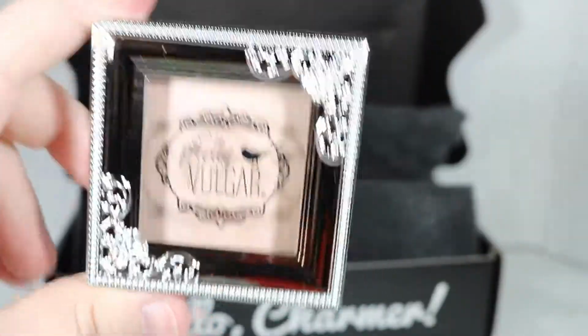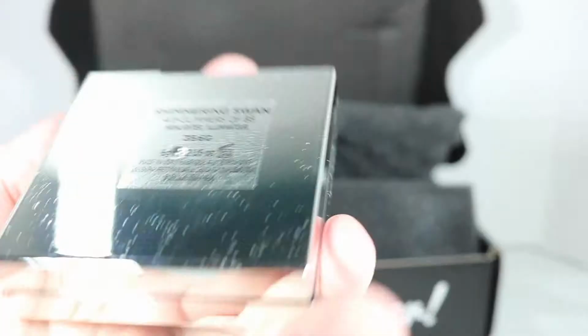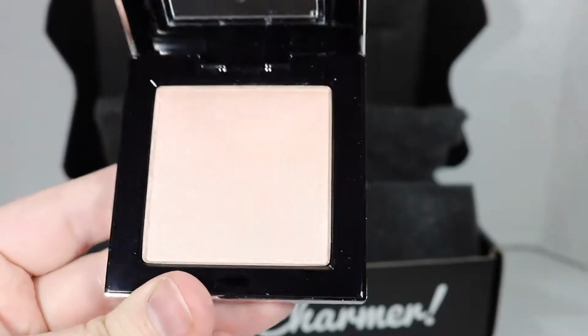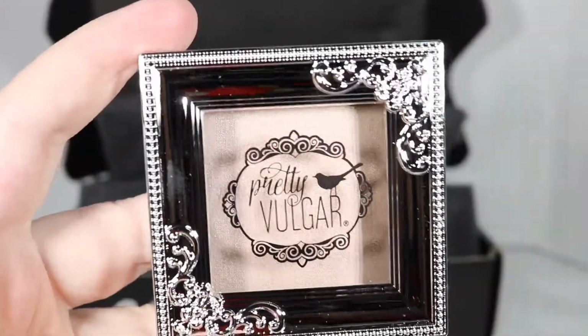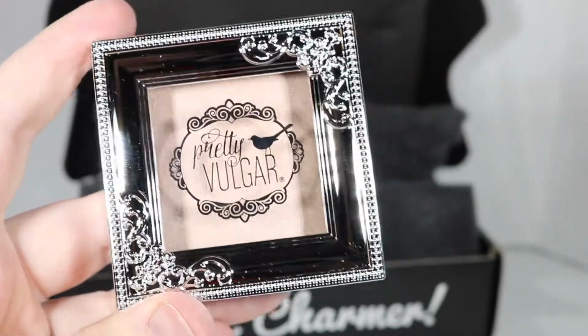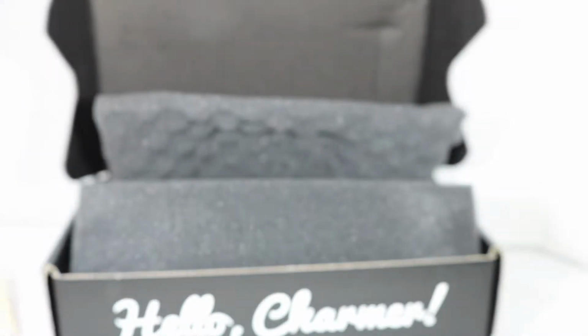Okay, and looks like our last thing. Pretty Vulgar. It looks like a powder, maybe a highlighter? It says nothing on the back. Okay, it looks kind of shimmery, so I'm gonna guess that that is a highlighter. But why would they call it Pretty Vulgar? It's such a pretty case. Maybe that's the pretty part. I would call it pretty.